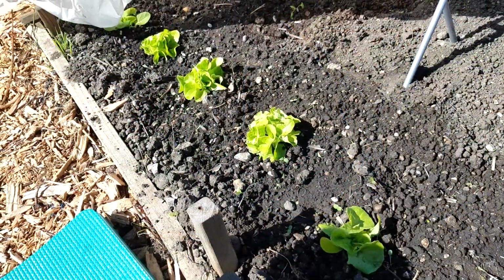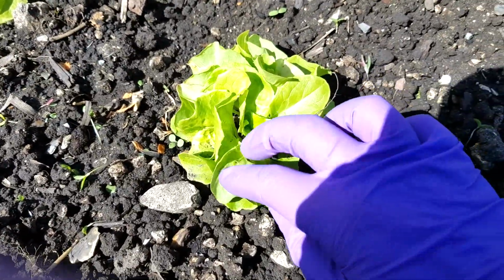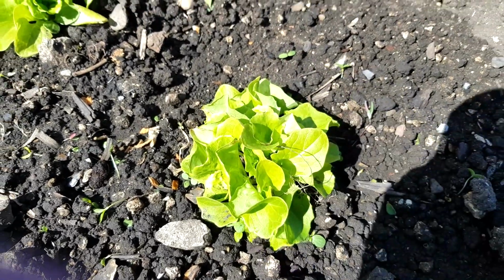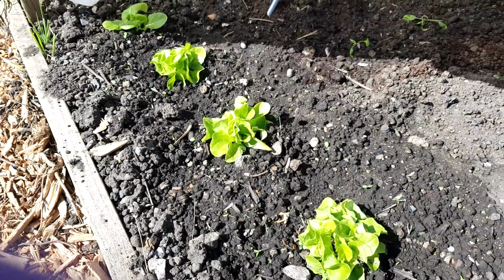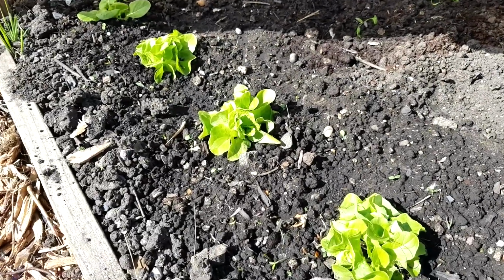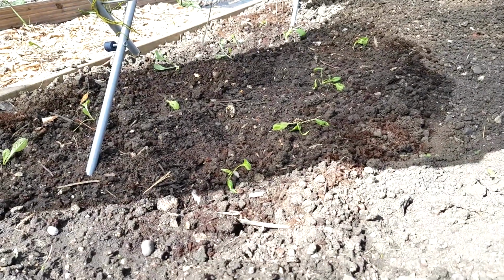These lettuces are looking absolutely swell. I'm not actually sure, if we zoom in, whether they should really be separated a bit more or whether they should be sort of a clump, because they were all together originally and then I separated them out when I popped them in, and luckily I didn't kill any of them, which is impressive for me. Also popped in under there's some of the spinach on the right and then the lettuce on the left.